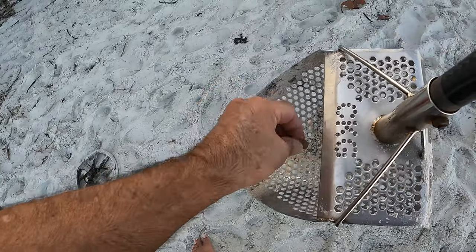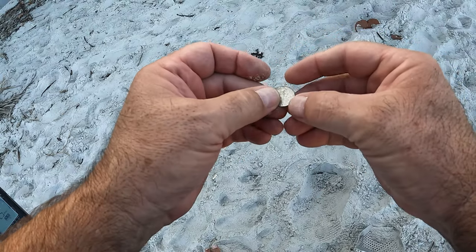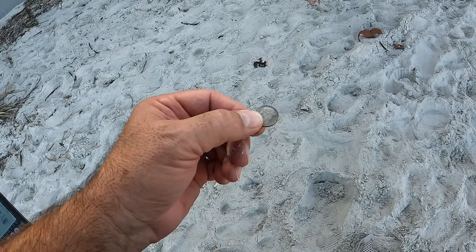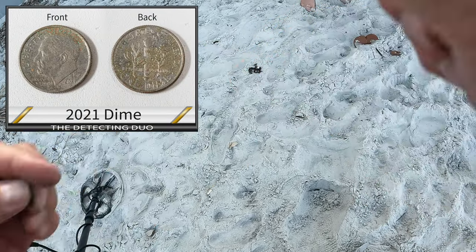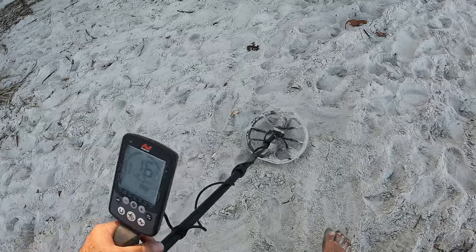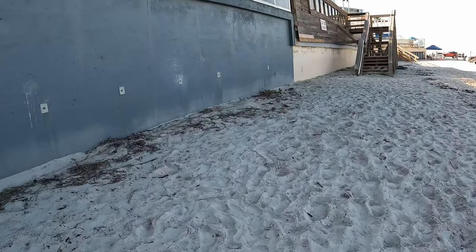Hey, look, you found a dime. Wow, that didn't take long. Did not take long. Just had to move to a better spot on the beach. Sweet. We're up by the tiki bar now. 21, I think. Maybe I need to check around here more. And then that one's a 30. And you got one over there somewhere. What's over here? Over here, too.